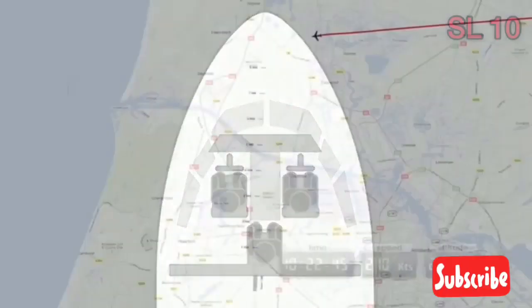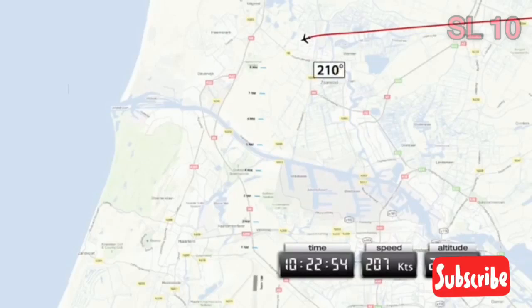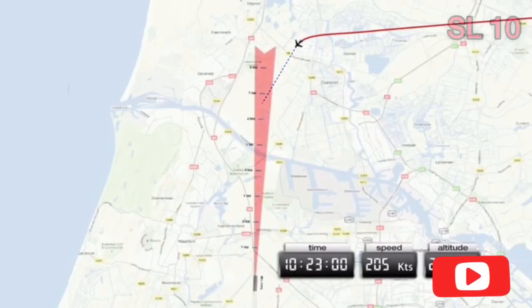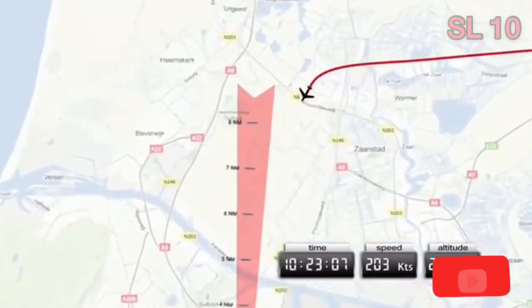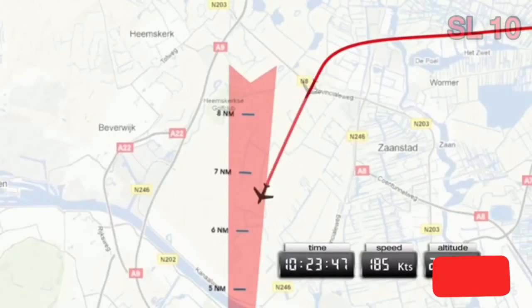The aircraft is now flying at 2,000 feet on a course of 265 degrees as assigned by air traffic control. Air traffic control issues a new heading of 210 degrees in order to intercept what is referred to as the localizer before landing on the runway 18 right. The issued heading results in an interception of the localizer 5.5 nautical miles before the runway threshold.